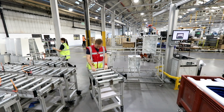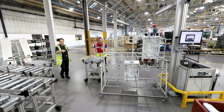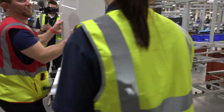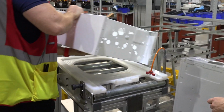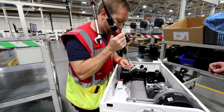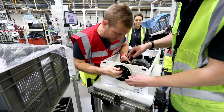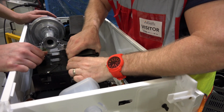It was now my turn, and I was definitely bricking it. Got one here. Honestly, I'd not have been able to do this without the help of the guys who were there.